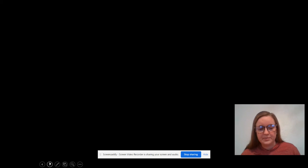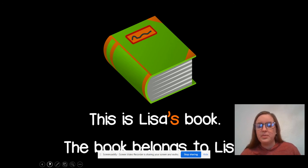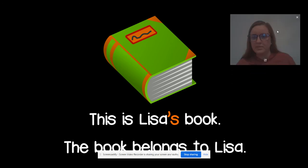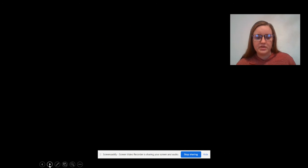So let's look at another one. This is Lisa's book. Who does the book belong to? The book belongs to Lisa. I'm going to move myself up so you can see the sentences. Let's look at another one.